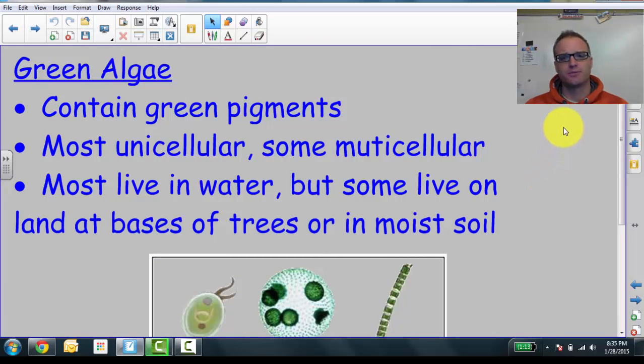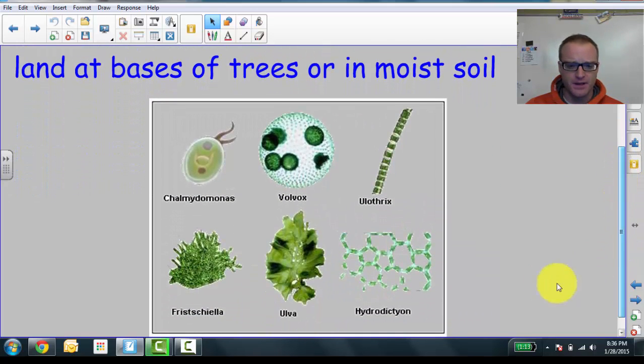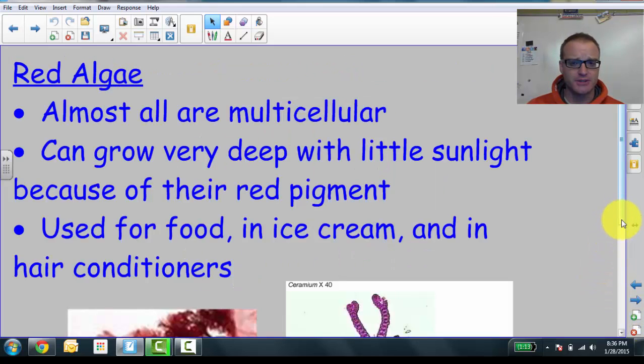Green algae is a very typical plant-like protist. They contain green pigments. Most are unicellular, but some are multicellular. Again, they live in water by and large, but some do live in soil. Here's that Volvox. Look at those guys. And here's some other pretty popular types of plant-like protists, or the green algae, I should say. So we have green algae. We also have red algae.